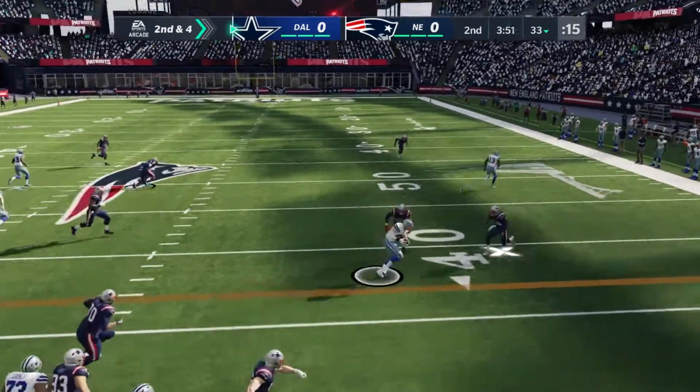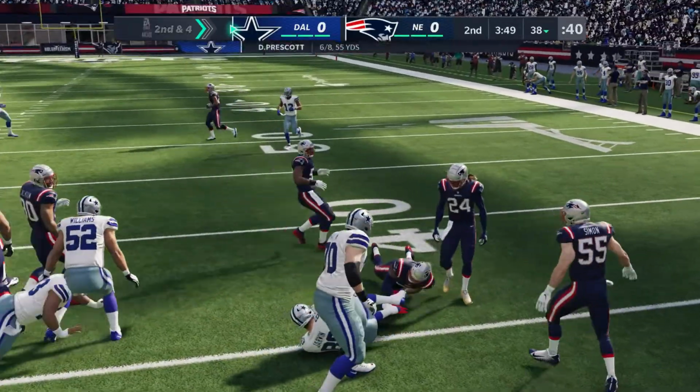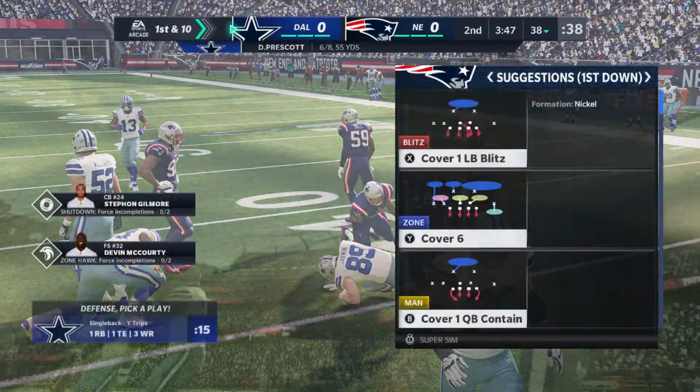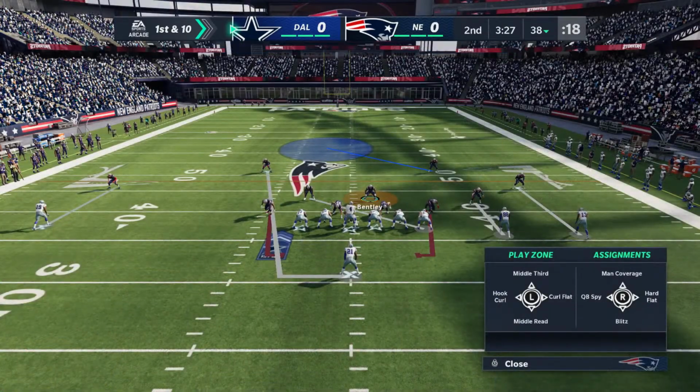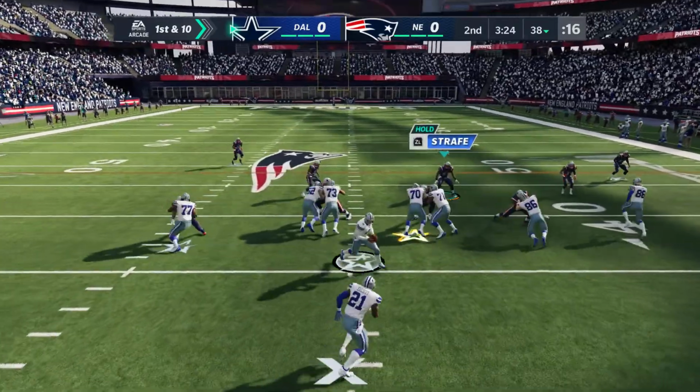Throwing again on 2nd down. Prescott connects here with the tight end Blake Jarwin. And he'll be brought down shy of the 40 at the 38-yard line. A gain of 5, good enough for the 1st down.